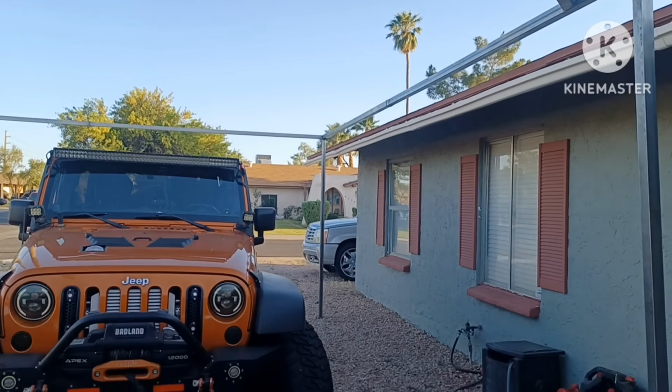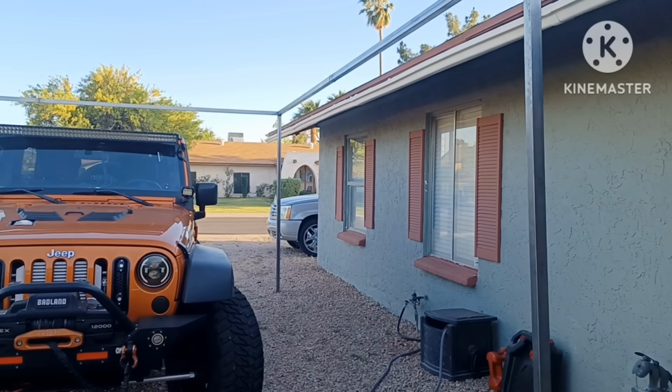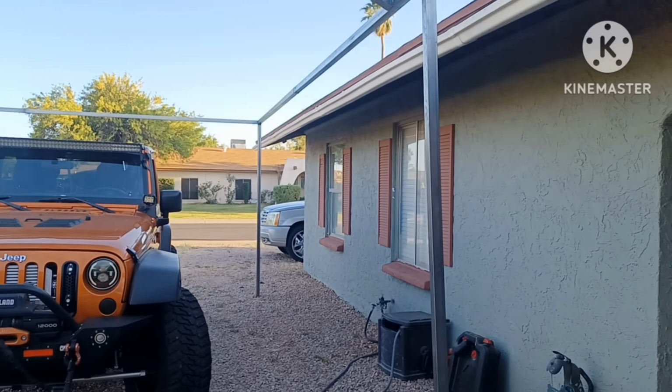I got to do something with the Escalade. I thought I was going to have more space up here, but I'm not going to have that much space. So I'm going to have to build the Escalade's spot around the corner.